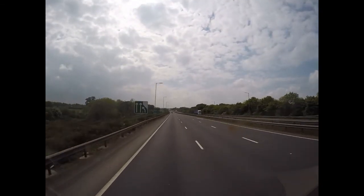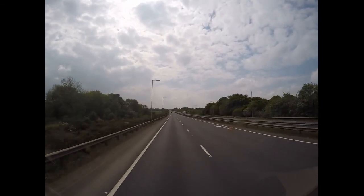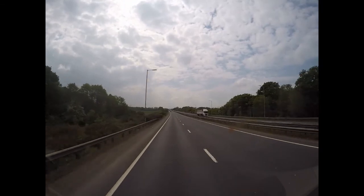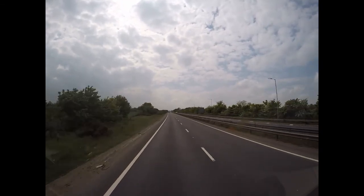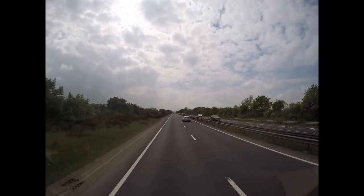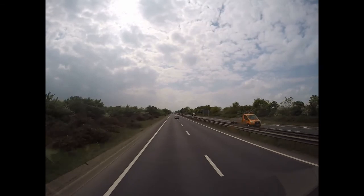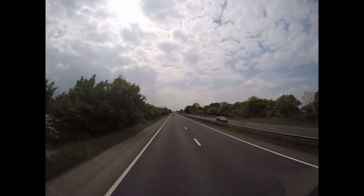So there we go. Onto the A34. You see that? I just kept on that left-hand lane all the way around. Simples. Somebody blatting down the outside of me now. He's off. So, speed wound up. And I'll speak to you a little bit later on. Cheers.